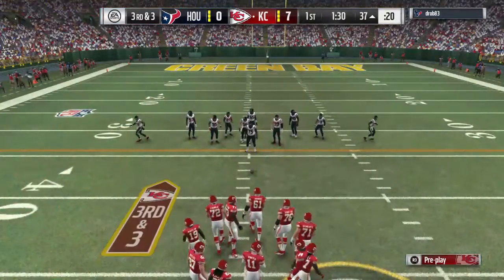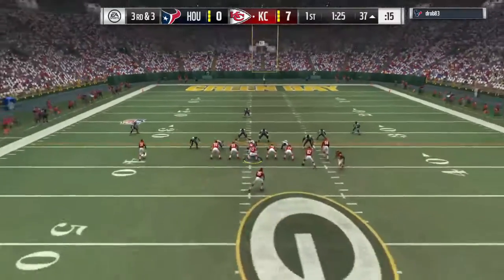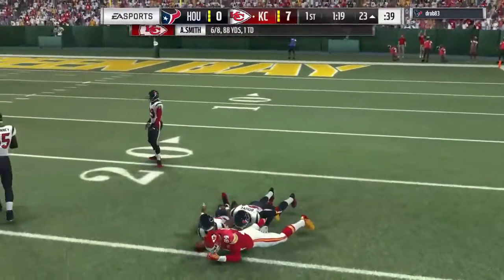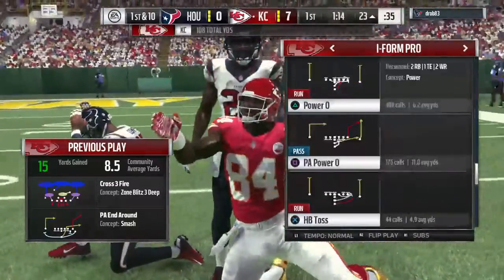Completed pass on 2nd down. Now it's 3rd down as the defense looks for the stop. They'll fake the handoff. Now Smith able to find Harris, complete. 15 yards through the air and a first down. And there's another completion to the tight end.